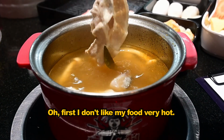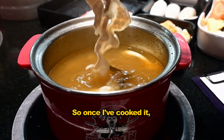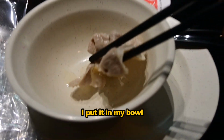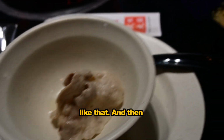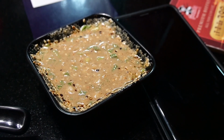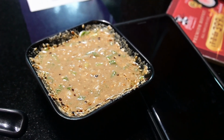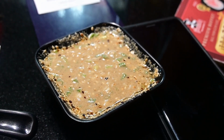Personally, I like my food very hot. So once I've cooked it, I put it in my bowl like that. And then you use the sauce to dip it in to eat.